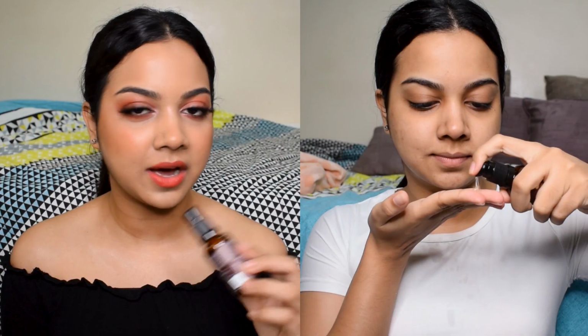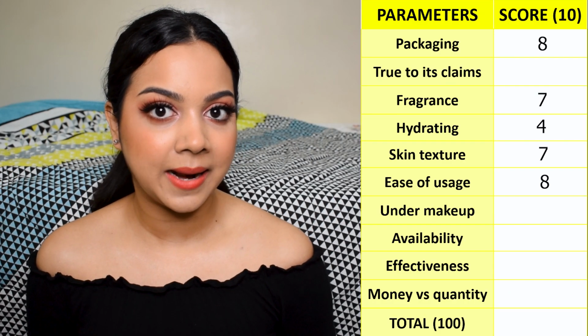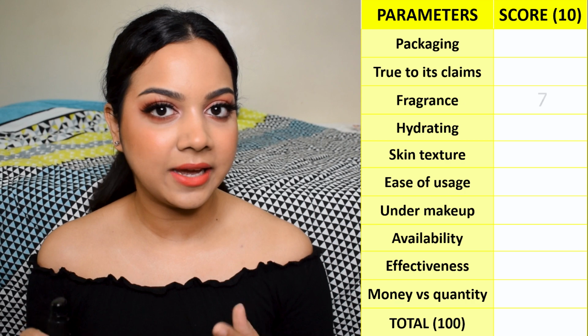So moving on to the ease of usage of the product, I would say that you need about 2 pumps of the serum for covering your entire face and your neck, and you're done with it. It does not really take a lot of time for you to massage and sink it into your face. So for ease of usage, I'm going to give it an 8 out of 10. I'm just going to cut 2 points because I cannot really take half a pump out, which is something I don't really like.